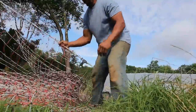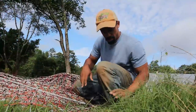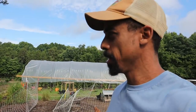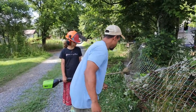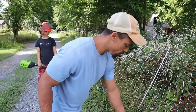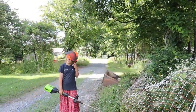Actually, some of this grass is higher than I thought it was. So let's see if Sailor will bring out the weed eater and knock some of this down for us. We don't want it touching our fence. Hey, Sayla, will you use the weed eater for me? Yes, sir, Daddy. I'm ready. All right, let's go ahead and weed right alongside here so that way we can put our fence down without having all this come into contact with our fence, grounding it out, decreasing the shock. We still want it to have the shock. So, knock it out.